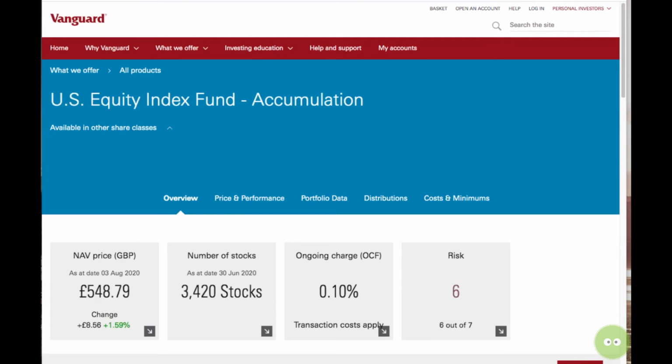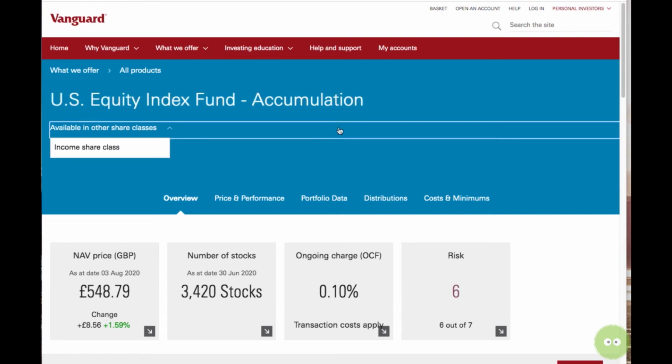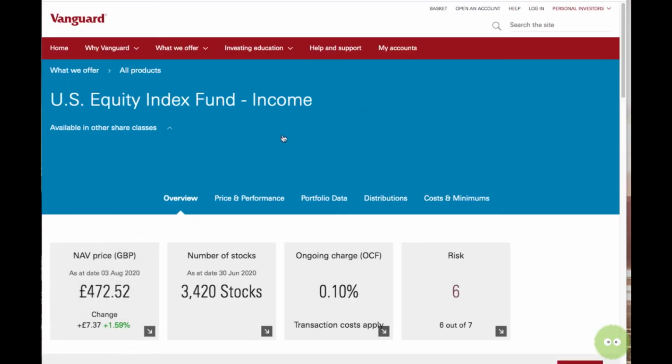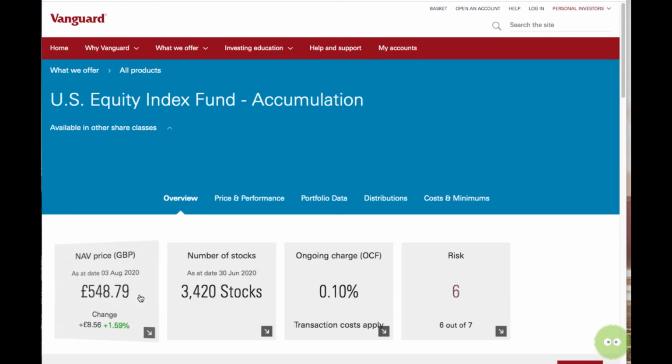You can now look at the information for the US equity fund again. This is also available in accumulation, or if you click on this little drop down, you can change it to income. Same thing goes here. This one is worth £472 versus the accumulation version, which is worth £548. Again, exactly the same yield on both of the accounts. Now, I tend to go for the accumulation version. I'm in that accumulation phase of my life in my 40s. Now, what is the best?